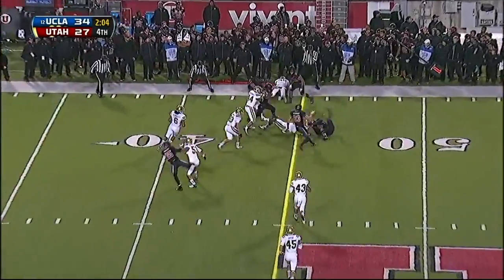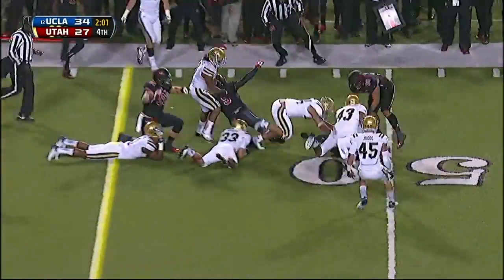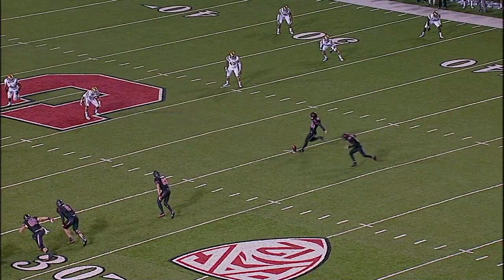The high bounce. Fumble loose. Recovered by Utah. Video evidence.